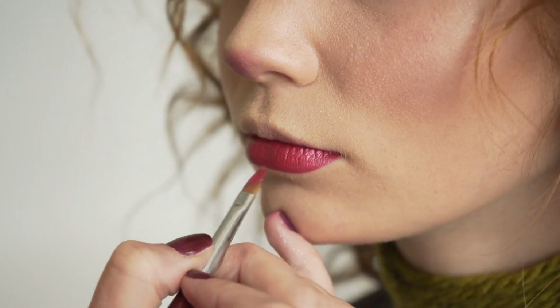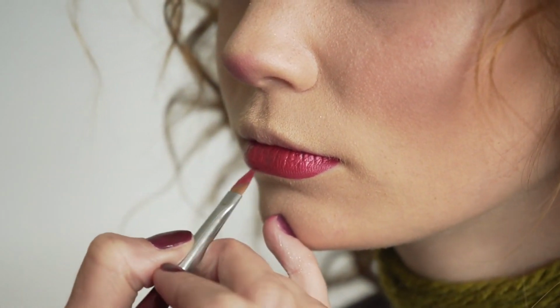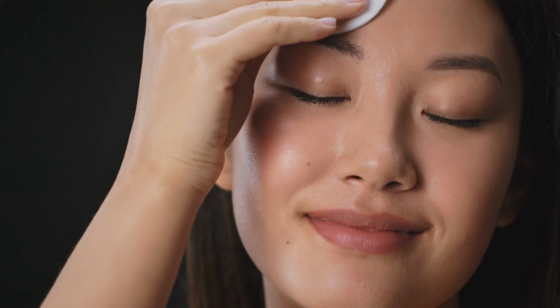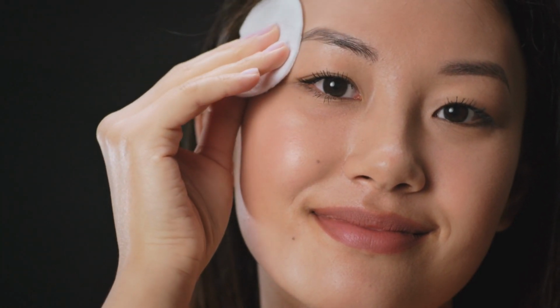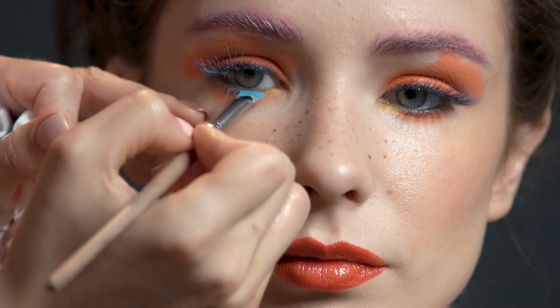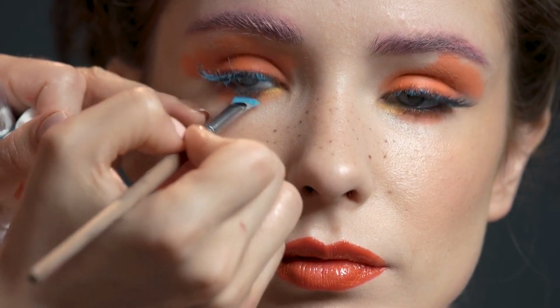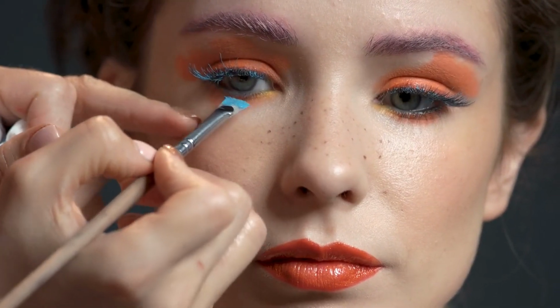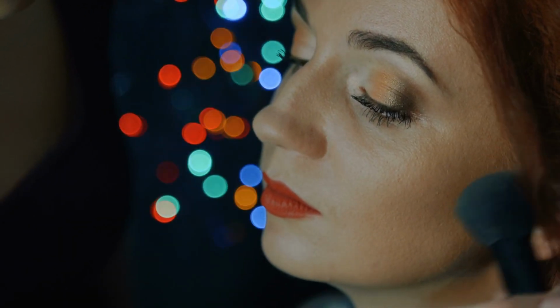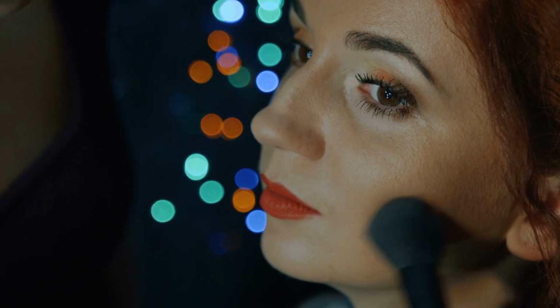The foundation of any great makeup look starts with skincare. For natural makeup, a healthy, hydrated complexion is key. 1. Cleanse. Begin with a gentle cleanser to remove dirt and oil. 2. Exfoliate. Use a mild exfoliator once or twice a week to get rid of dead skin cells and create a smooth surface. 3. Hydrate. Apply a lightweight moisturizer to keep your skin plump and hydrated.